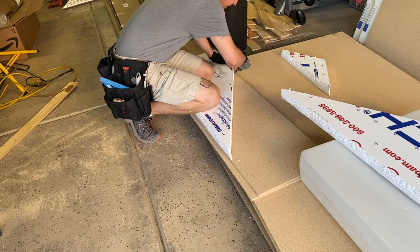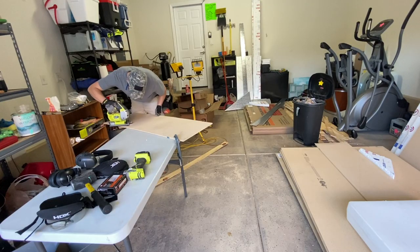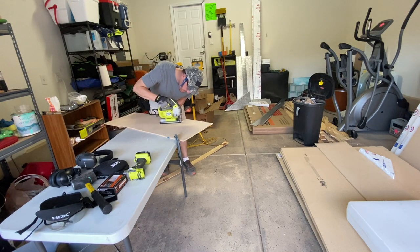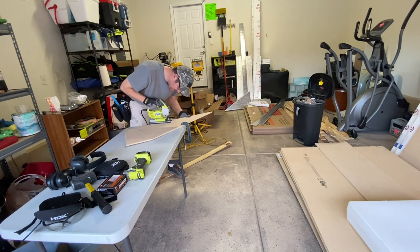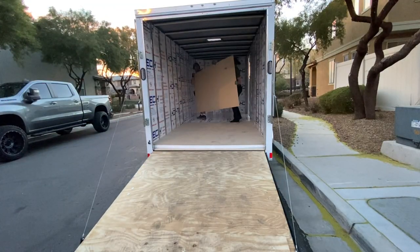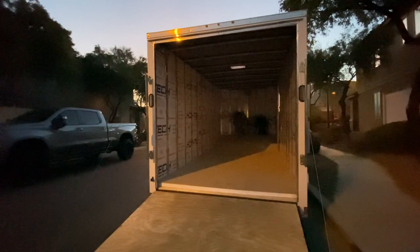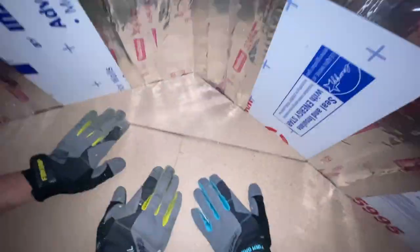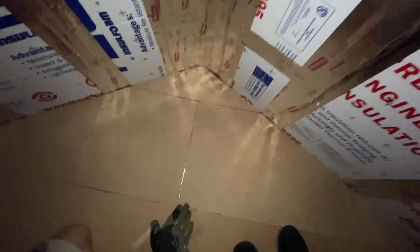Instead of repeating the measurement geometry all over again, James took the insulation pieces from the V-nose of the trailer and simply traced them out onto the particle board to get the same shape. Icing on the cake. Come on. There we go. Oh, that's so nice. Look at that. We got a floor.